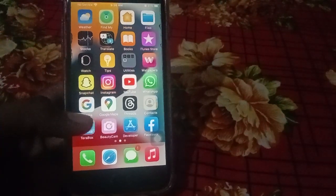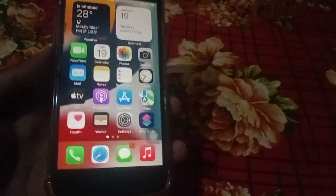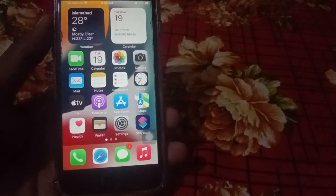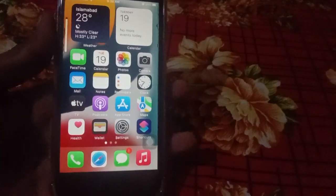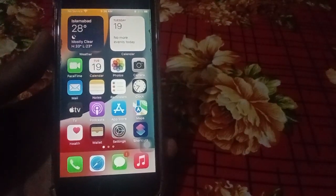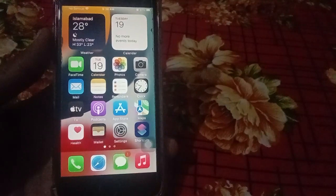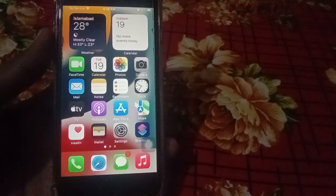Do not waste any time. So first of all, if Siri is not working, first solution, you have to restart your iPhone. So press the volume up button, volume down button, and then press the power button. When you see the Apple logo appear on your screen, wait 5 to 10 seconds, and then your iPhone will restart, and then your problem will be fixed.